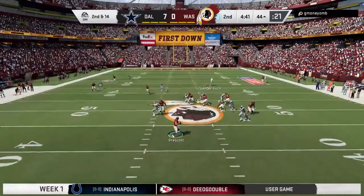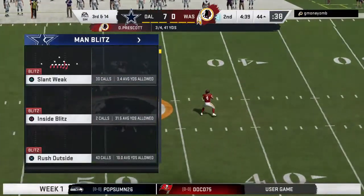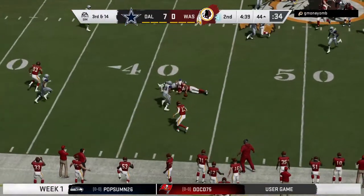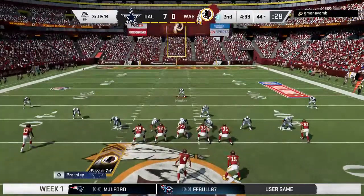Prescott from the gun. And this one incomplete. Too much contact to hold on to that one, and it's third down. You get a tight end like this, and you know he's used to dishing out punishment, but here, he's one that has to absorb the contact, and as a result, unable to hold on to the football.